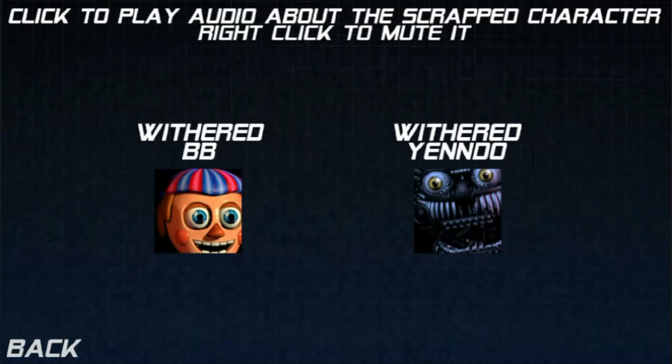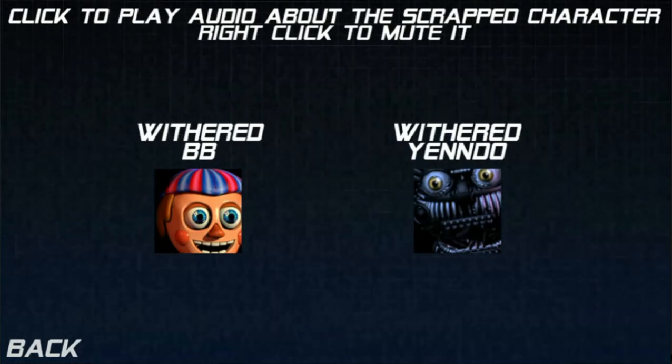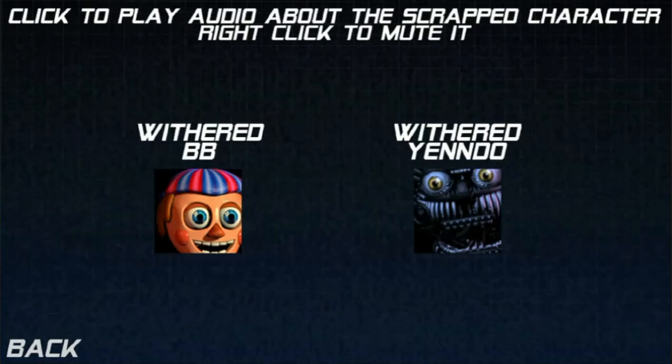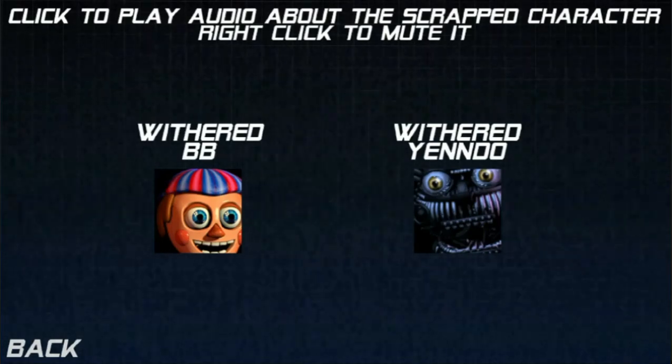What he would have done is he would have crawled out of the box in Camp 5, which if you look closely you can see has his head in it. He would have crawled out of the box, he would have entered from the left side of your office, and if you don't make him go away with the heaters, he would have disabled them. Like in FNAF 2, you'd sit in your office to kind of laugh as you waited for your death.